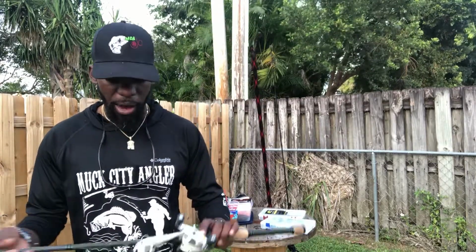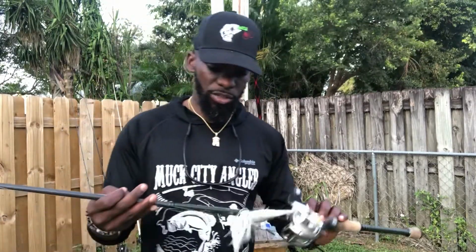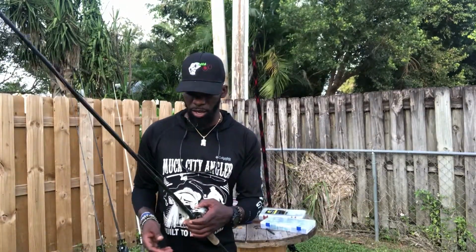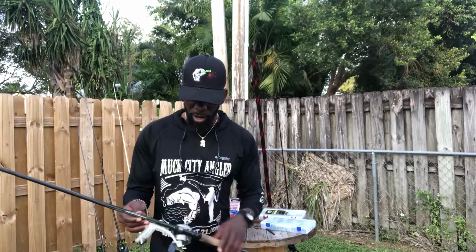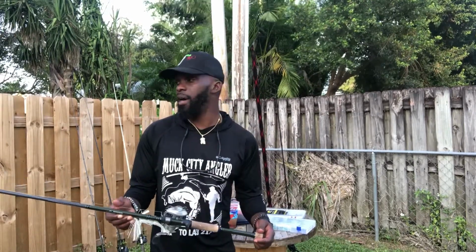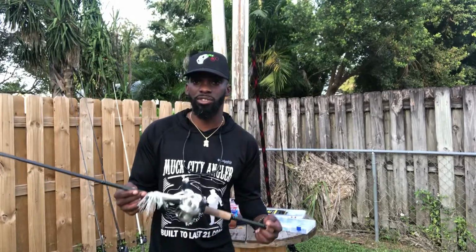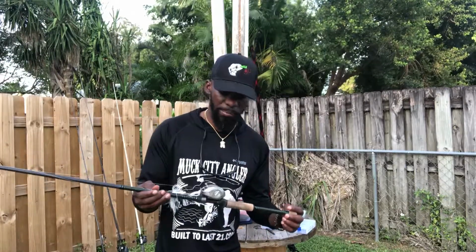I'm throwing it on a Powell Max 3D. This one right here is a 7'6" medium heavy, fast taper. I got this one out of the Roland Martin Marina. I think if they break, you pay like $60 and you get yourself a brand new one. So you really can't beat that. However, you do have to have your receipt. I think those are the qualifications.